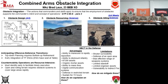So when you look at the ATP, it really breaks combined arms obstacle integration down into three parts. The first part is obstacle design and integration that occurs during planning, which is really the art behind it. The second piece is your ability to resource that plan, which is the science. And the third piece is obstacle siting. That occurs on the ground as part of engagement area development, and that's really where the art meets the science, and where the combined arms piece comes into the obstacle integration. So it's that direct link between fires, the fire control measures, and the obstacle effects.